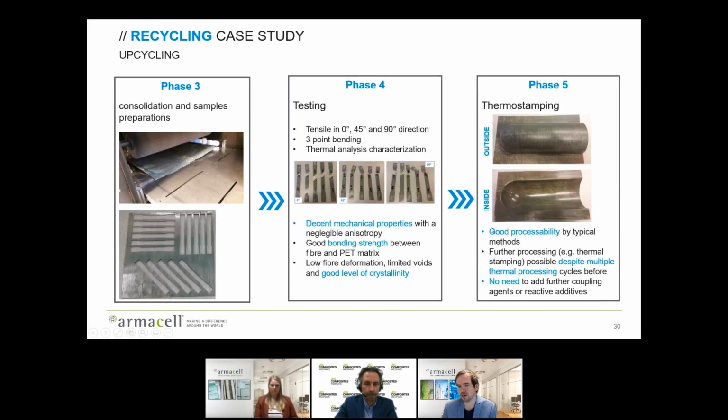Such material is then also useful for additional processes like thermal stamping. As you can see here, we made these thermal stamped 3D parts, and this could be done despite the material having already seen several thermal processing cycles before. And as mentioned, there was also no need for further coupling agents or reactive additives in this upcycling process.